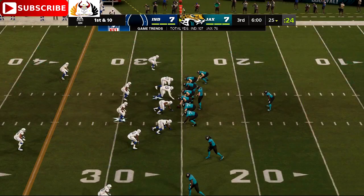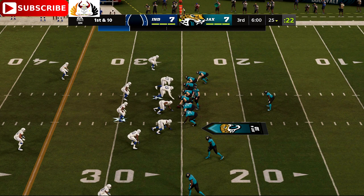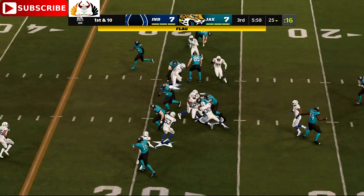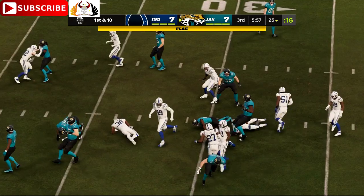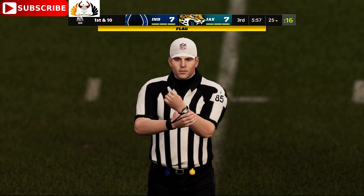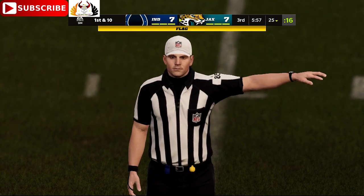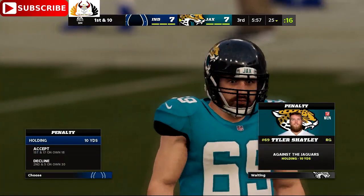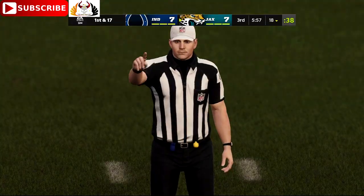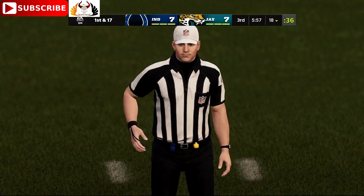Ready. 53 is the mic. 53. Ready. They start on the ground with Robinson here. And he's going to get forward for about 5, and then maybe coming back. What say you, Mr. Referee? So this will be accepted as it moves the offense backwards.